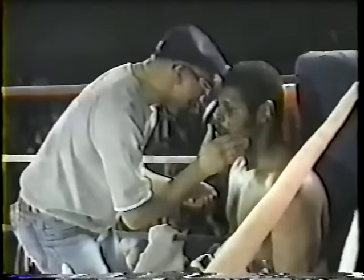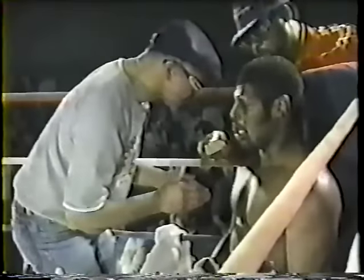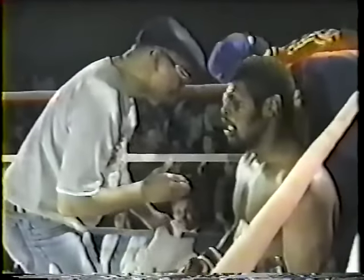But they're both throwing good leather, and it started out, the first round was smoking, and it's going to be a good fight. I've said it before, and I'll say it again. It's going to be a good fight. Get him in the goddamn body. Jump on him. Okay, round two.